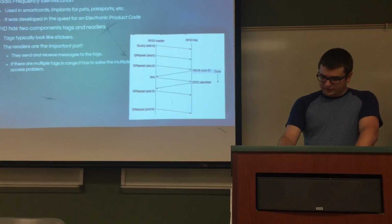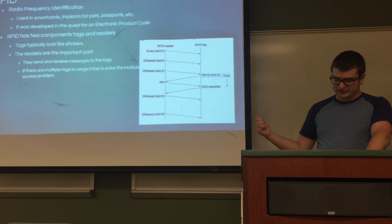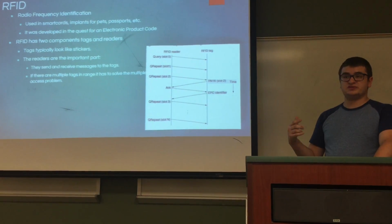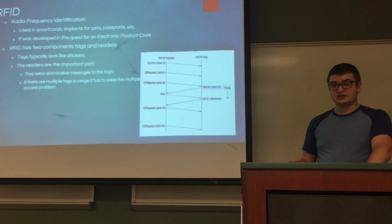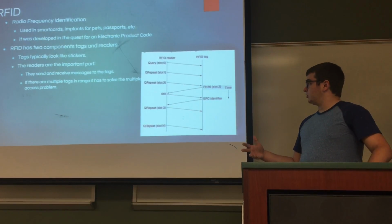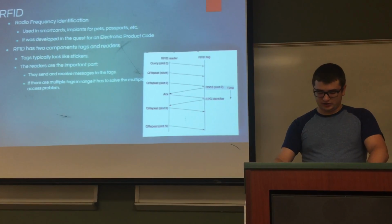And RFID, the tag uses a very simple form of modulation, which makes it so that it uses very little power and is very cost effective to mass produce. But it's still a bit more costly than just slapping a barcode on something.